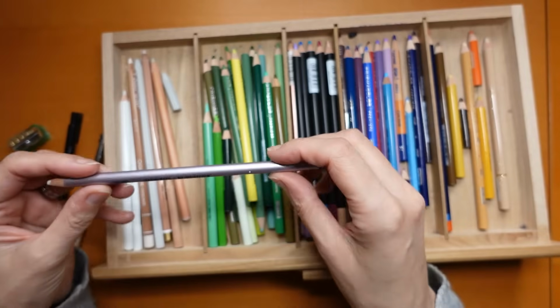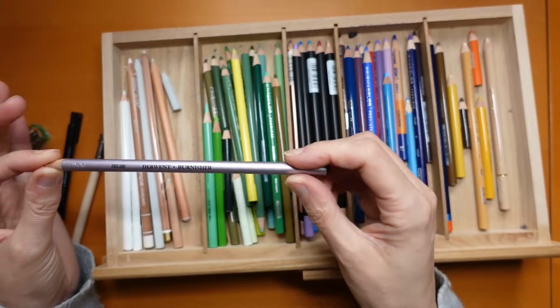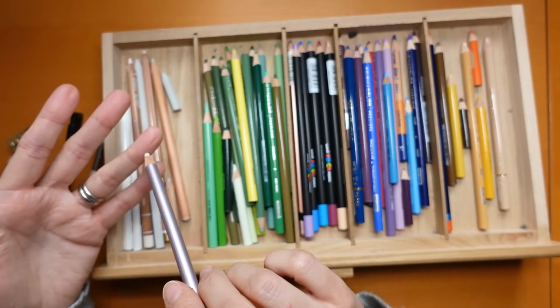Yay. This is a burnisher. Now there are no other brands that I have of burnishers, and basically it pushes the pencil down into the tooth of the paper, so it flattens everything.